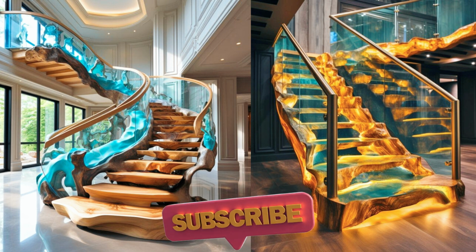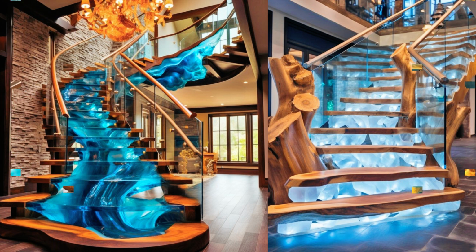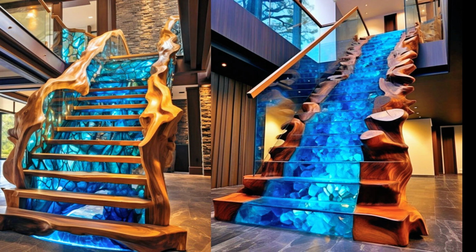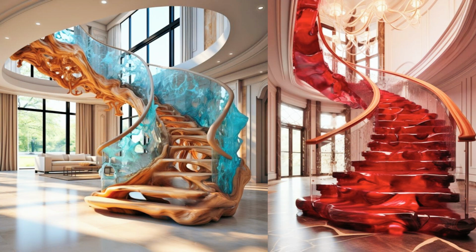Epoxy staircases are quickly gaining popularity as a modern and stylish flooring solution that combines beauty with functionality. The use of epoxy resin creates a smooth, glossy finish that can dramatically enhance the visual appeal of any staircase. Available in a wide range of colors and finishes, including vibrant hues and elegant marbling effects, epoxy allows homeowners to customize their stairs to match their interior decor seamlessly.